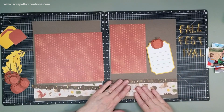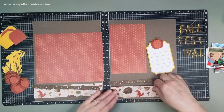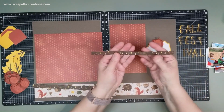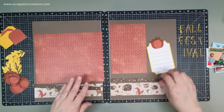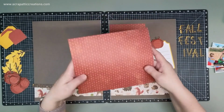So I did cut the paper down. This one right here is 1 3/4 by 8.5. There's two of them. And then we have this little strip here, and it is 1/2 inch by 8.5, and there's two. And then we have the little tree paper, one of my favorites.